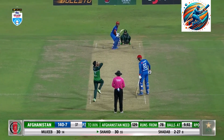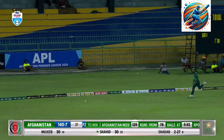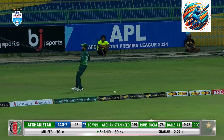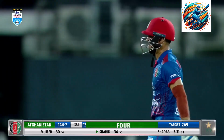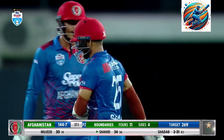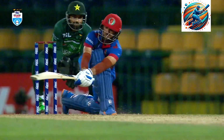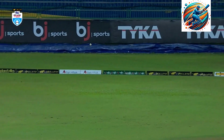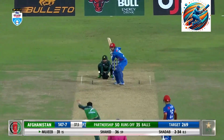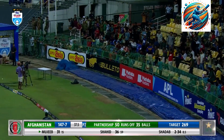2 for 27, Shadab. Swept behind the square. A boundary for Shahidullah Kamal. It has come after a long time for Shahidullah Kamal. The moment the leg spinner was introduced, he wanted to slog sweep and did it successfully. It's an eye-catching effort, this partnership. 47 of 31. Make it 37. That's a big one.